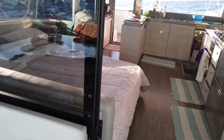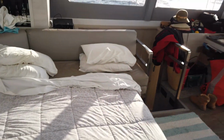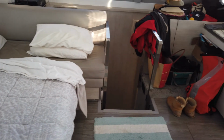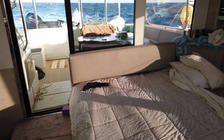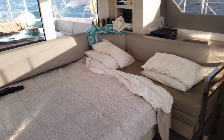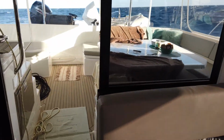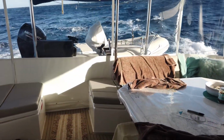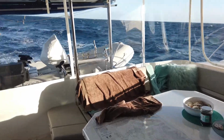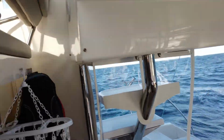8. Got the dining table here, drops down to a double bed. We've got that all set up. Got pre-cooked meals, so we just warm them up. All ready for the night. Completely beautiful. It says on our GPS we'll be there in 6 days. Let's see how that goes.